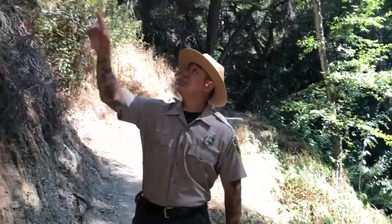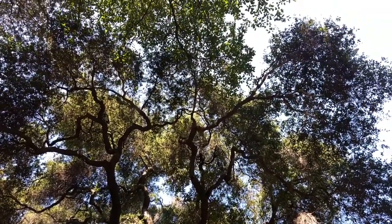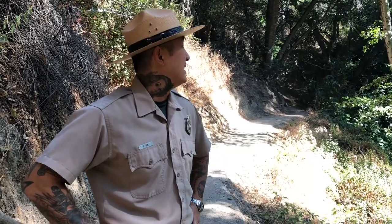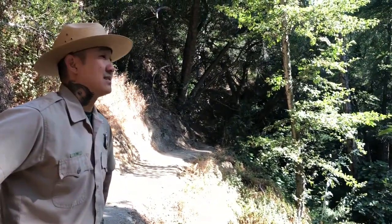Also over here, we have a good population of oak trees, which blends with our riparian area. Oak trees also provide really good canopy cover. We have a really dense population of oak woodland and riparian, which is really unique and a really good feature when you're hiking in Canyon Park. So every so often, take a stop and listen to the sounds and enjoy the magnificent beauty of these wonderful trees that are around us.